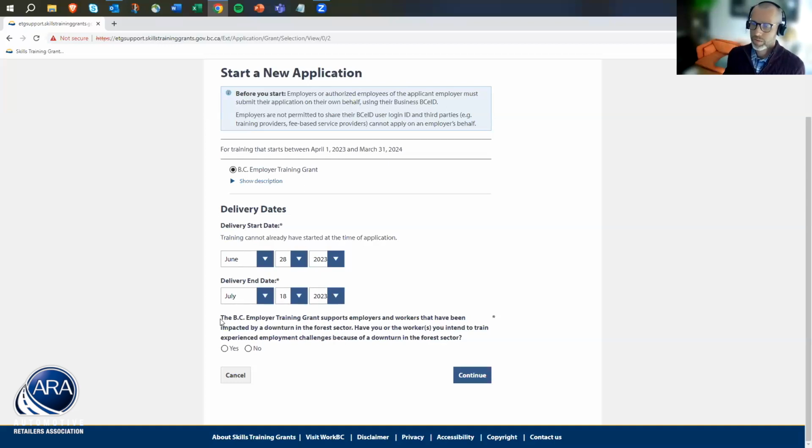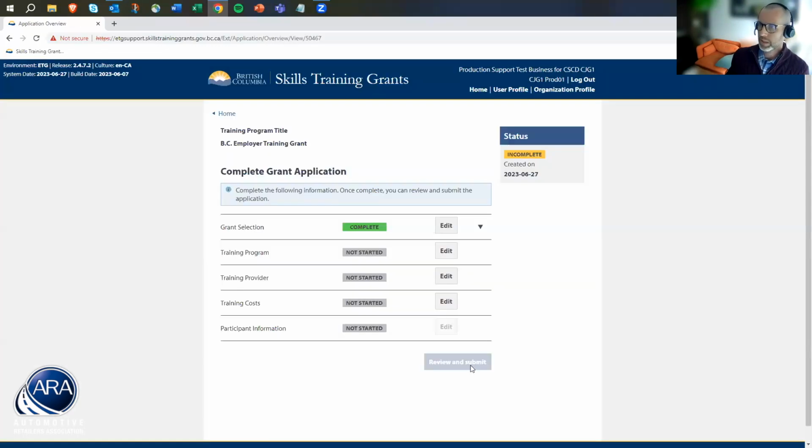We've got a question here for employers who have been impacted by a downturn in the forest sector. So if that pertains to you, click yes. But if not, just click no and click continue. It will not affect your application whether you say yes or no. It's just for tracking purposes.